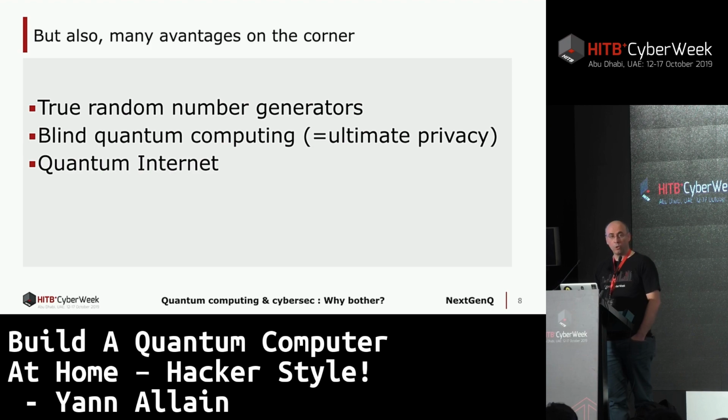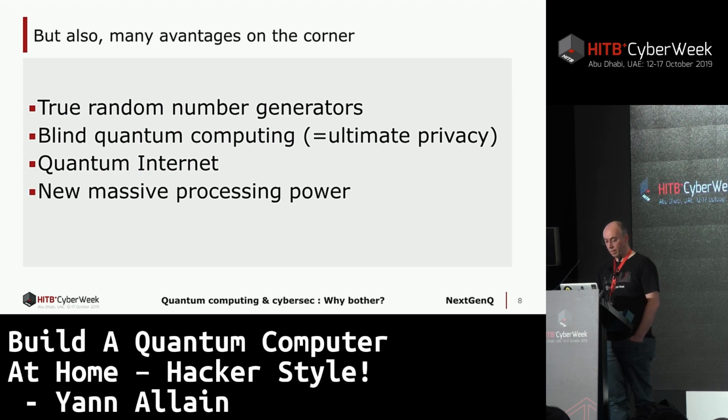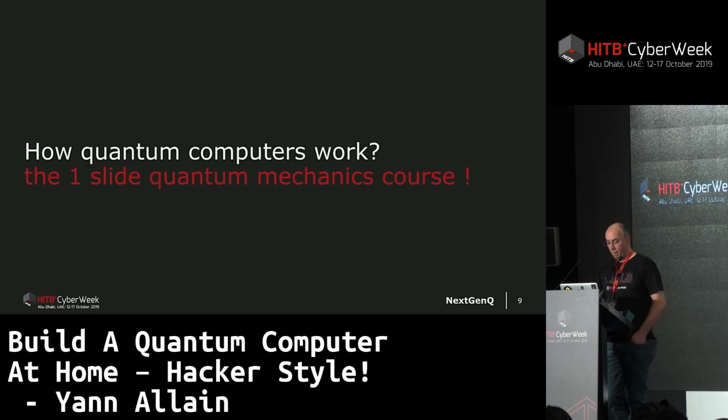We can also build a quantum internet, which has a main advantage. When you send some data over a quantum channel, you know if someone is eavesdropping, because quantum mechanics helps you to do that. And of course, we have a new massive processing power, because quantum computing is mainly a new massive processing power. There are other use cases, but they are not in the InfoSec industry.